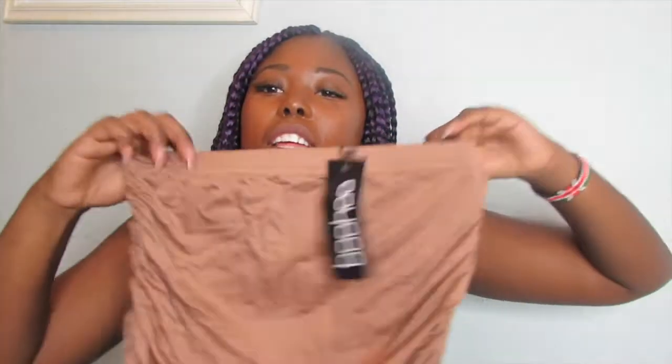I love olive colors. I will wear olive even if it's not fall, whenever, because it's just a beautiful color. You can't go wrong with olive. This is one of my favorites. I did try this one on. When it's by itself, you're like, what is this mop? But when you try it on, it actually is quite beautiful.